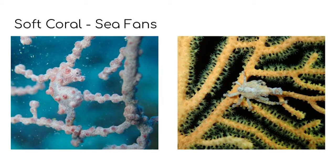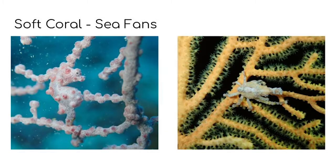So we've got here a picture of a pygmy seahorse. A pygmy seahorse is smaller than the tip of my finger. It's super tiny. You can also find little crabs or shrimps or even sea spiders. You even get spiders underwater. And you can see on that picture there, a little crab holding onto that orange sea fan.